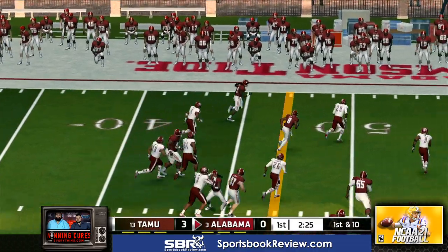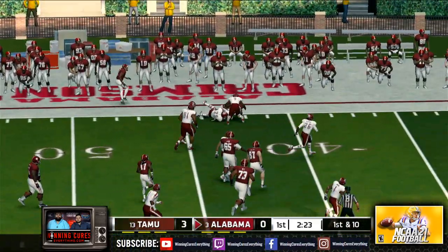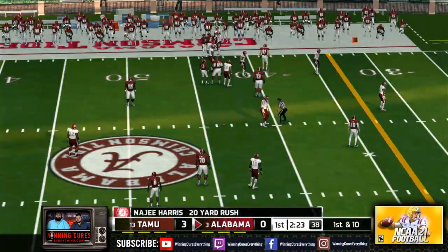Harris takes it left. He's at midfield. He gets hit out of bounds, right around the 44-yard line.